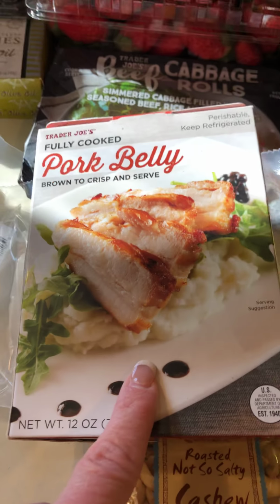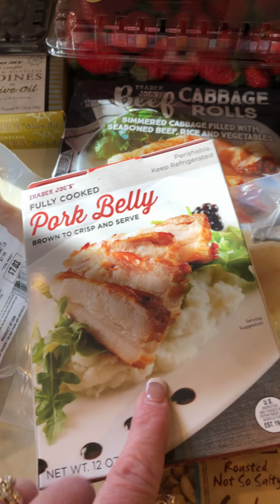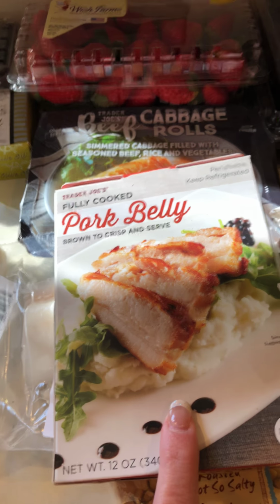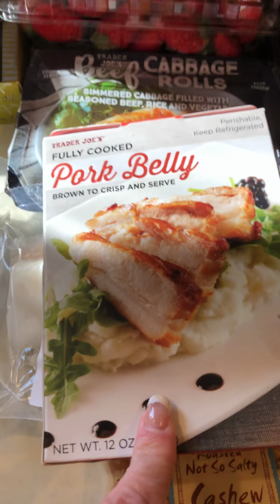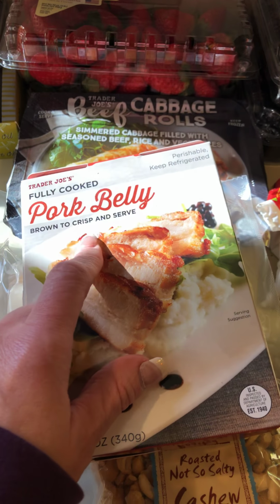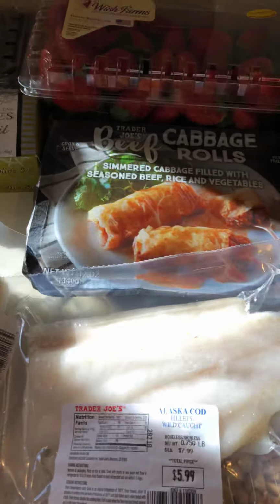I bought this because I've seen it a few times on Tanya's Instagram, and that's Voodoo Queen. And I've also seen this on SJ's channel, probably about the same amount of time that I've seen it on Tanya's. So I wanted to try it. It's already fully cooked. You just brown it. I figured I would put it in the oven possibly, or maybe fry it in the pan to get the crisp on it. This is my favorite bacon, you guys.